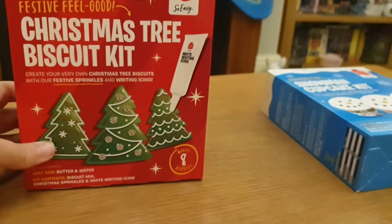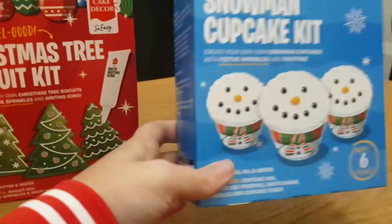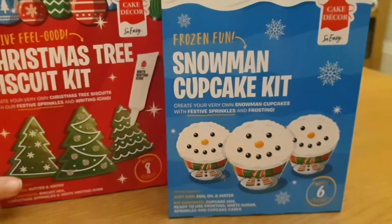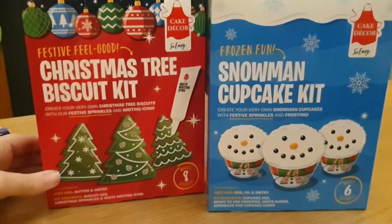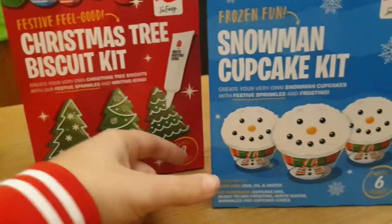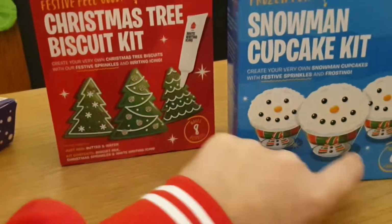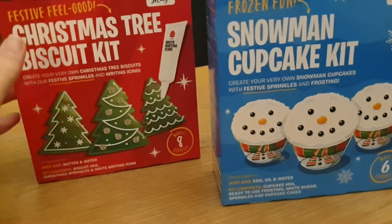And then I also got these two baking kits. As I said, I fancied doing some Christmas baking. So these were actually from Wilko. They were £2.50 each. This one is Christmas tree biscuits and then snowman cupcakes. So you've got 8 biscuits in this one and 6 cupcakes in that one.